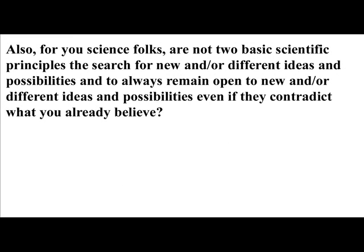Also, for you science folks, are not two basic scientific principles the search for new and/or different ideas and possibilities, and to always remain open to new and/or different ideas and possibilities, even if they contradict what you already believe?